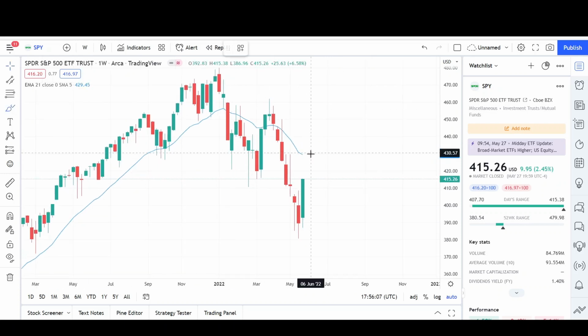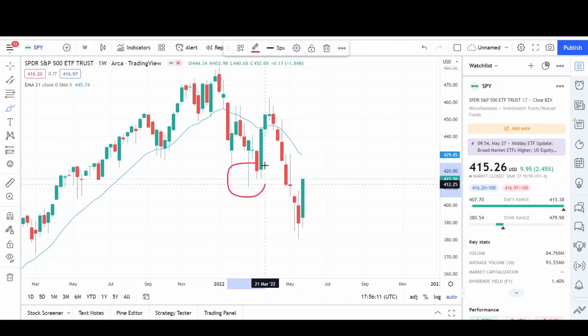You can see we were definitely oversold on the weekly chart. We were super far away from the EMA, just like what we had over here. We came back to the EMA, even surpassed it. So the EMA is right at the 430 level, which is no coincidence that on the daily chart, it's right near the double top highs that I showed you guys. So again, it's right at the 430 level. I think that's where prices are pulling back to, right near this EMA.